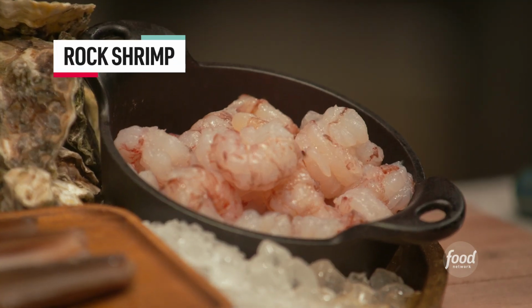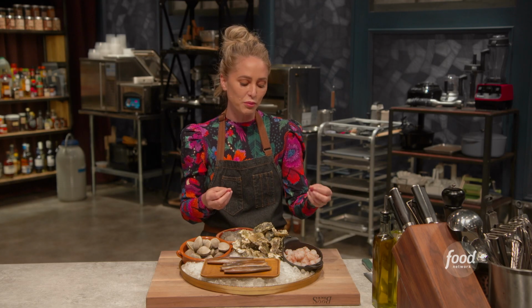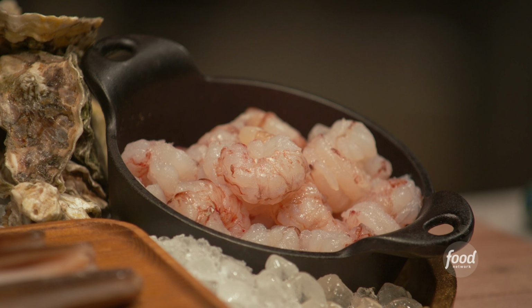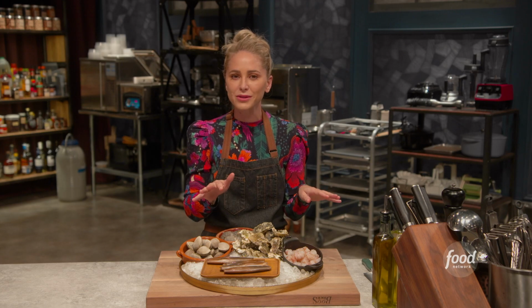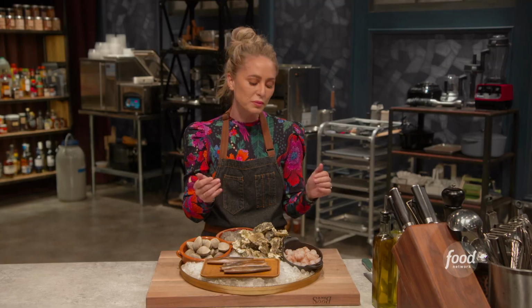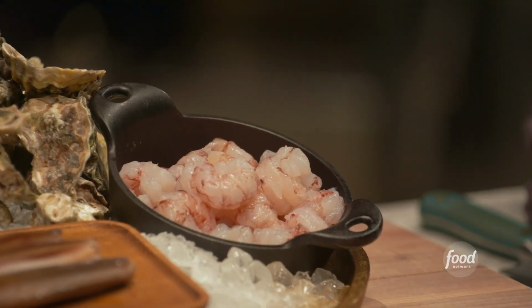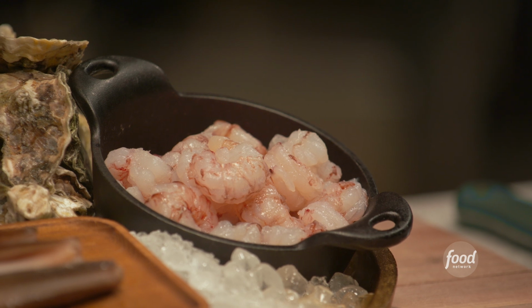Next to that, we have rock shrimp. The shell is almost like a rock because they're such a deep water shrimp. They have a really beautiful sweetness. They're almost closer in flavor to a lobster than they are a regular shrimp. They actually are very difficult to overcook, so they're great in stews and soups. You almost never find rock shrimp in the shell. Because those shells are so difficult to get off, generally people do that for you.